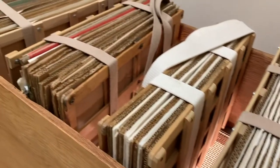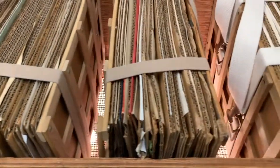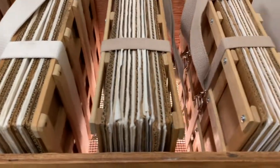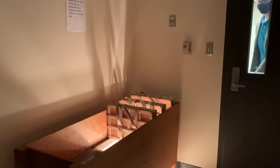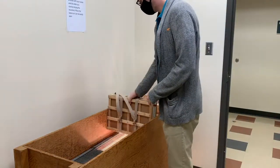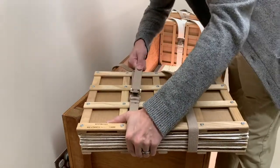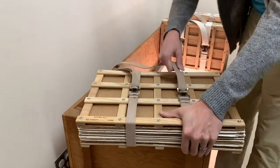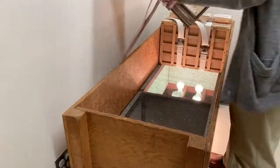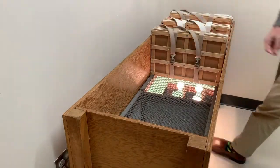The presses will stay here for about a week, or more sometimes depending on what kind of plants are in the press. After about a week, I'll come back and check on the presses to see how they're drying. The plant specimens might not be completely dry inside, but I'll go ahead and retighten the straps to make sure there's enough pressure. At this point, I can either put the press back on the rack for more drying, or if they're completely dry, we can move on to the next phase of the process.